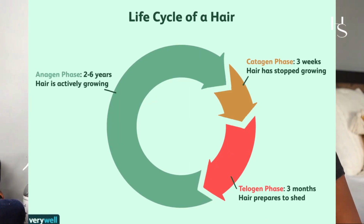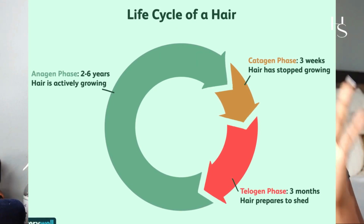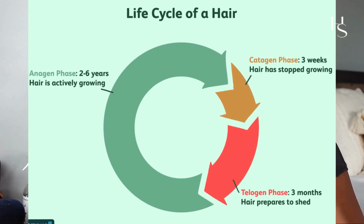Anagen is the hair growth cycle. That's when your hair is actually in growth mode, right? Is in beast growth mode. Catagen is when your hair is resting, or the follicle is resting and nothing is happening, right before it transitions to telogen, which is shedding, right?